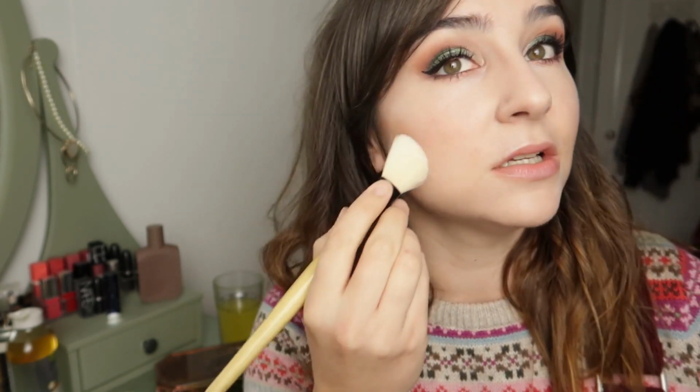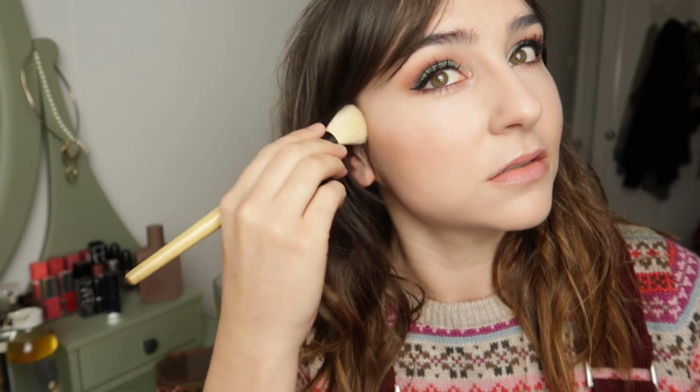I know this is a bronzer and not a contour powder, so it would be more inclined to be something I'd put over my cheeks and things like that in the summer, but just because it was new, I thought I'd try it out. What do we think?